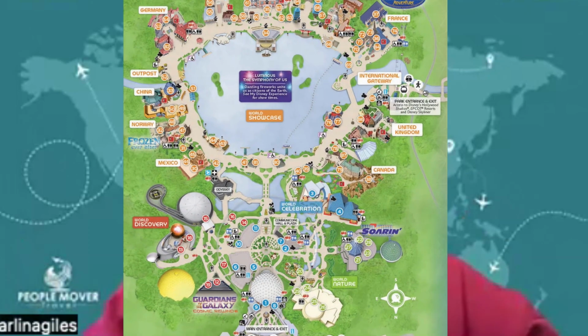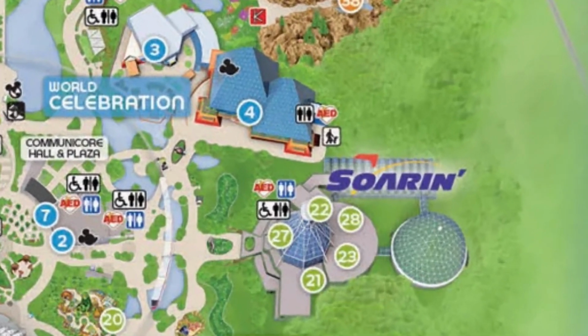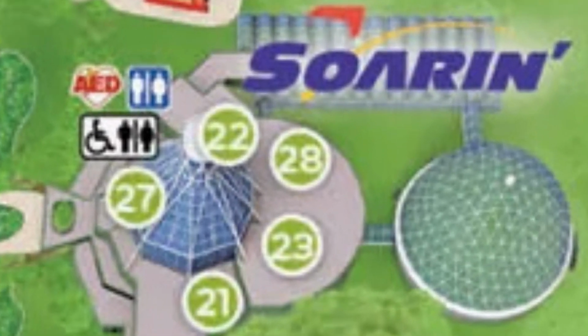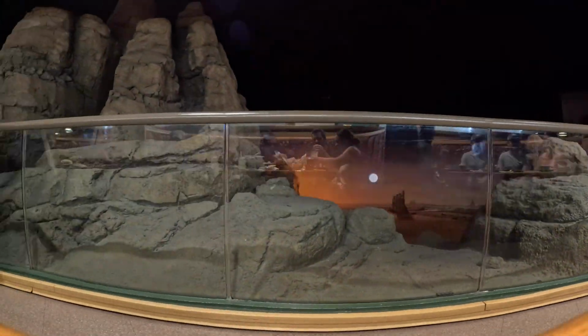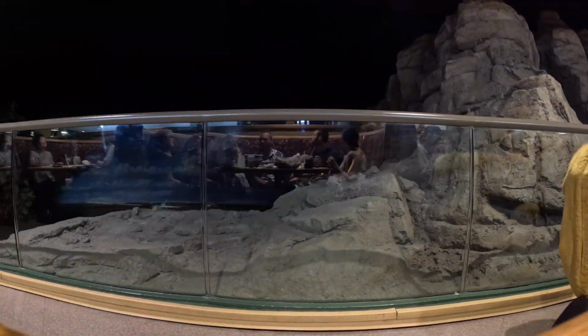Then we are going to go to the front of Epcot, all the way to the Land Pavilion, to Garden Grill, one of my favorites, also super underrated in my opinion. So Garden Grill has Chip 'n Dale's Harvest Feast, and it is in the land. Well, you could say it's kind of part of the ride, or it rotates the actual restaurant very slowly. And it does show you different scenes from the land, which to me is amazing because it's my favorite at Epcot.